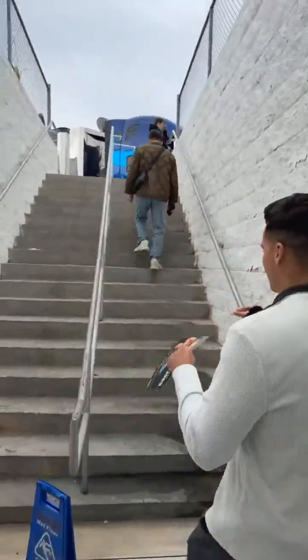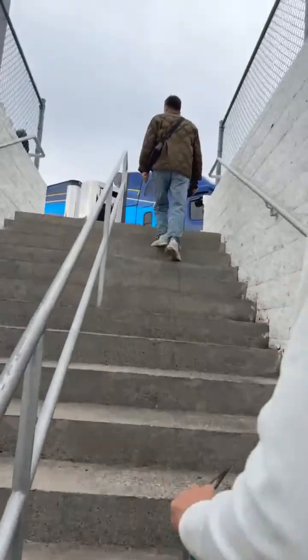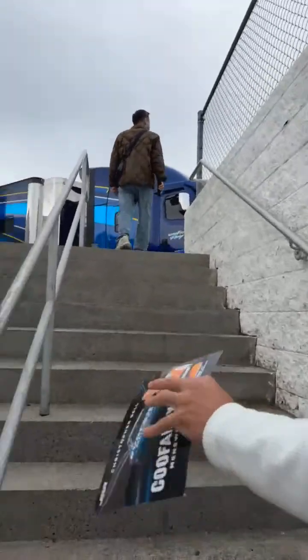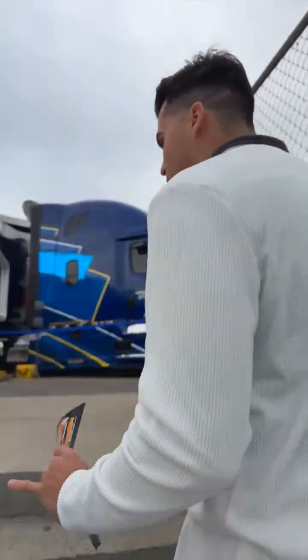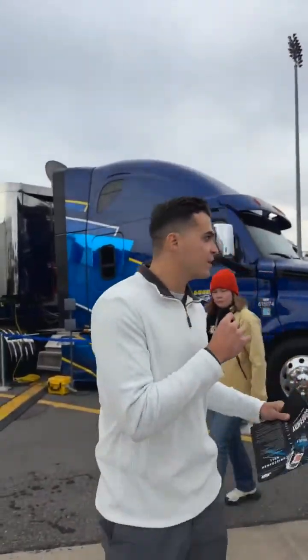Fan zone out here in the infield of Martinsville Speedway. We got to speak to Christopher Bell. We got to see the activation. We got to see the cars. We got to see the fans. We got to talk to fans, Joe Gibbs Racing fans, Coofandy fans.